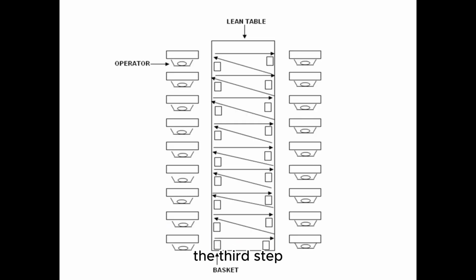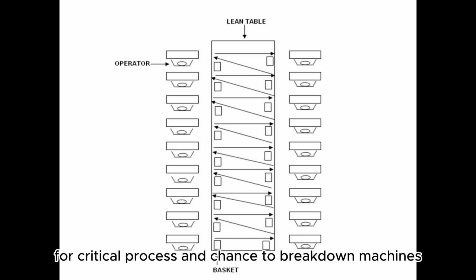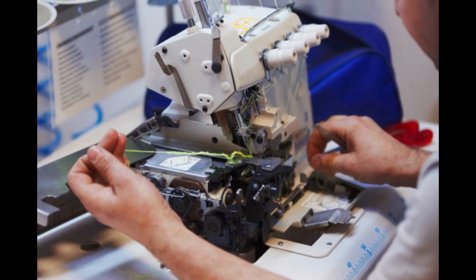The third step. Set the number of machines to meet the calculated takt time and make the lean layout accordingly. Here you should consider extra backup machines for critical processes and the chance of machine breakdowns, especially machines which take more time to repair. Also consider the changeover times for load and unload time.